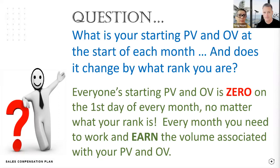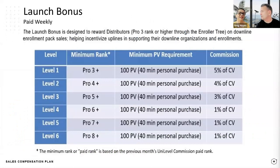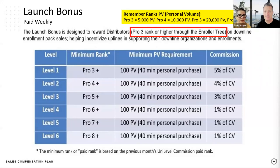The next bonus, launch bonus, okay? This is paid weekly. And again, what you're going to find out is, we make sure we highlight this, you need to be a Pro 3. So in order to earn anything from this bonus, you have to be a Pro 3 and higher. And you can see that we put, well, what's Pro 3 for people that are brand new? That means you need to bring in each month at least 5,000 in volume.